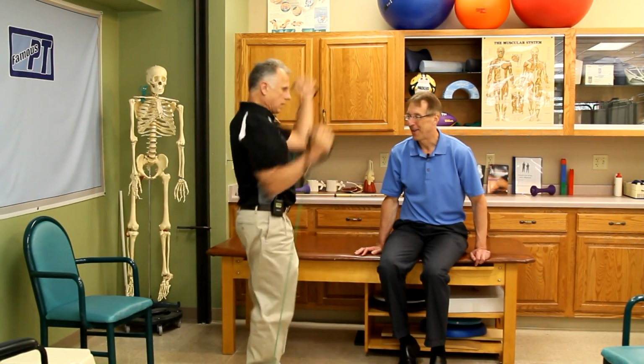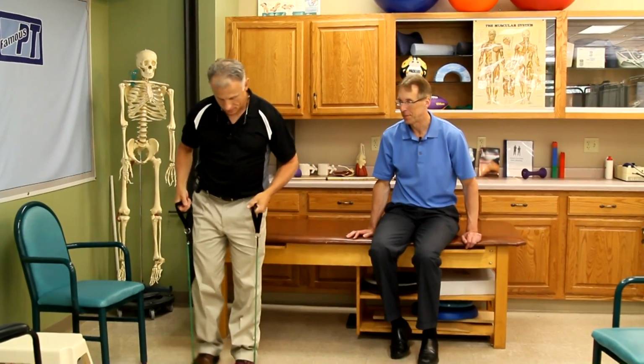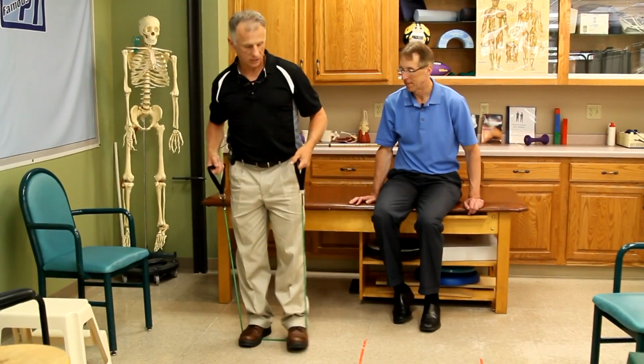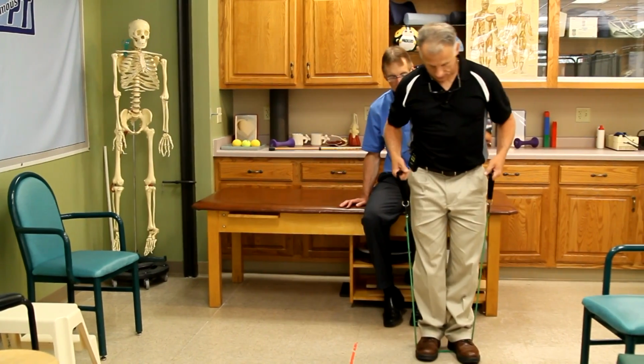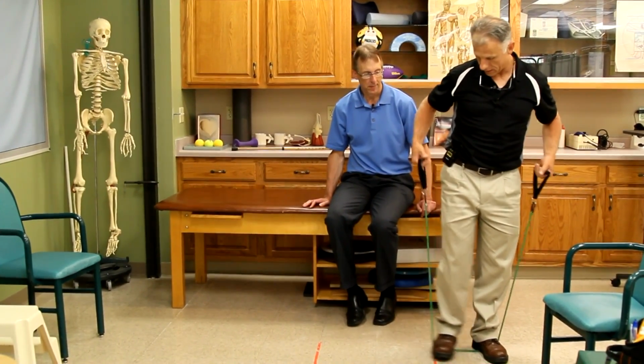All right, Brad, you got one more to show. Don't forget the last one. This one is not so much for weight bearing, but I think it's really good for the hips, which is going to help your balance and give you a stable walk and gait. Yep, there is some weight bearing to it. Not quite as aggressive, but you will feel it right where my fingers are pointing.